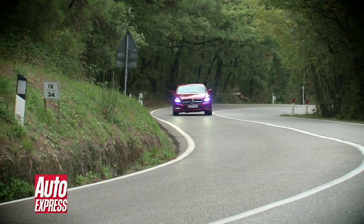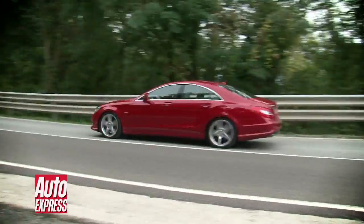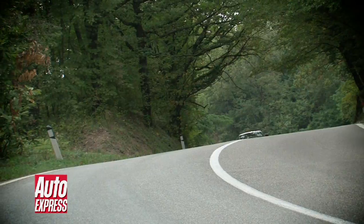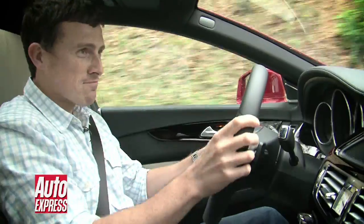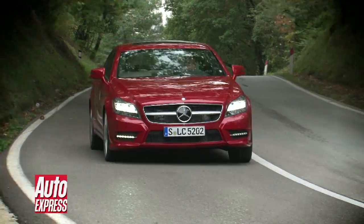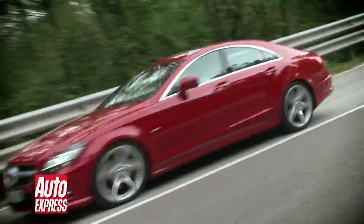But performance is nothing without poise. And the fact that the CLS now has electromechanical rather than hydraulic power steering could be a worry. However, Mercedes claim the new system is actually sharper and more responsive. So is it? Yes. The CLS takes its suspension from the E-Class. However, it's been tuned for a more engaging driving experience. But has this worked? Of course, yes.